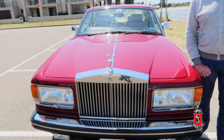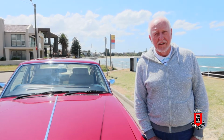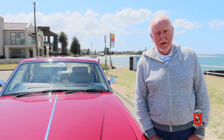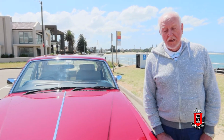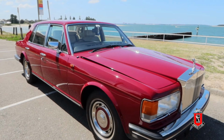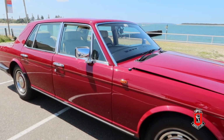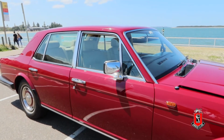What model is this? It's a 1984 Silver Spirit. It's the first in the series of the Silver Spirit. It was delivered here in January '85. And how long have you had this? I've had it nearly 10 years now.